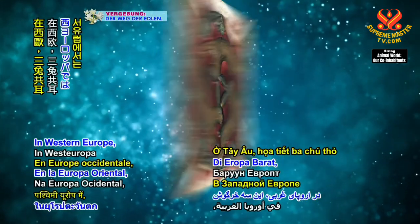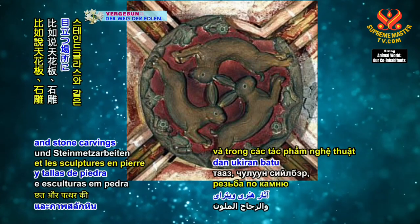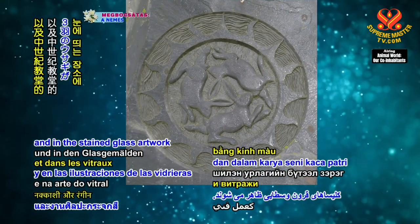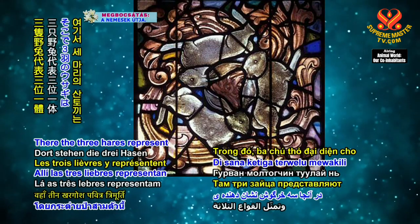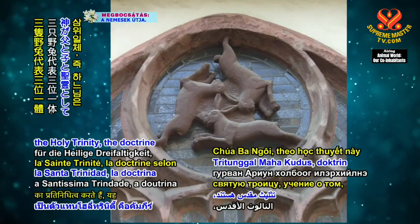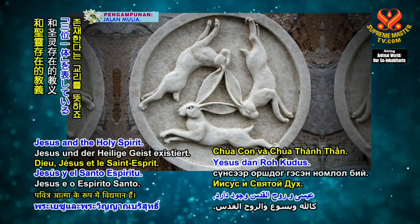In Western Europe, the 3 hares appear in prominent spots such as on ceilings and stone carvings and in the stained glass artwork of medieval churches. There, the 3 hares represent the Holy Trinity, the doctrine that God exists as God, Jesus, and the Holy Spirit.